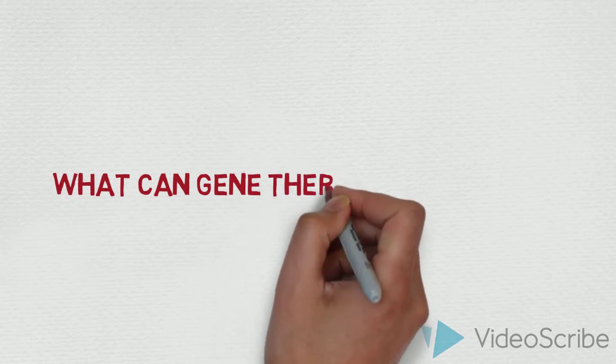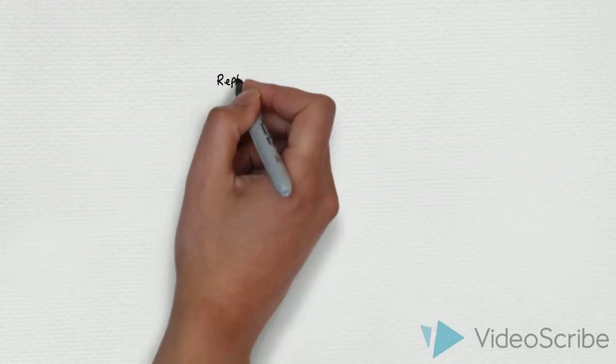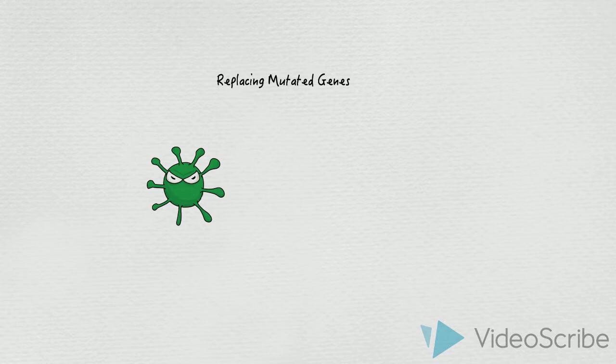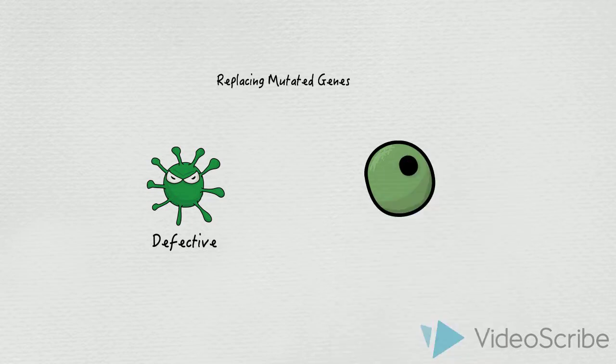What can gene therapy be used for? Gene therapy has many uses. For example, replacing mutated genes. In some cells, certain genes do not function properly or don't function at all. Gene therapy can be used to replace these defective genes with normal, healthy genes.